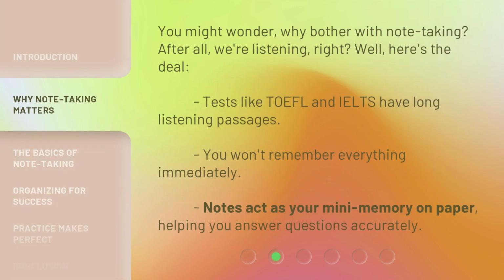You might wonder, why bother with note-taking? After all, we're listening, right? Well, here's the deal. Tests like TOEFL and IELTS have long listening passages. You won't remember everything immediately. Notes act as your mini memory on paper, helping you answer questions accurately.